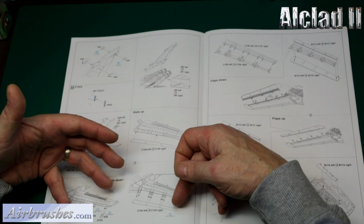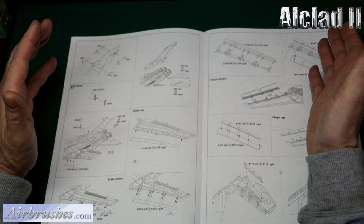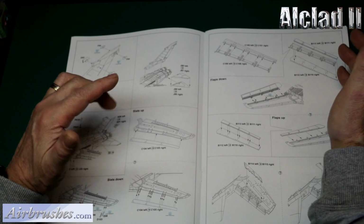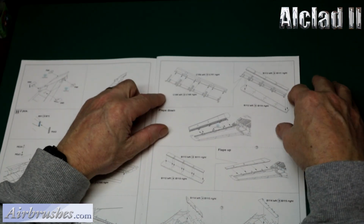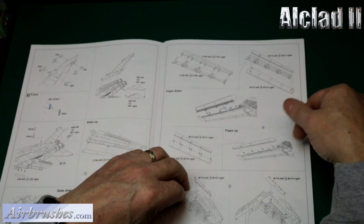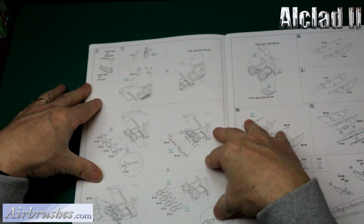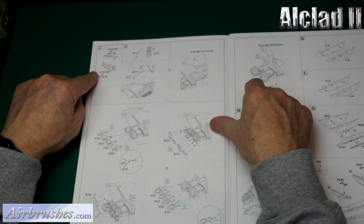You can have them up or down. Again, it can look incredible with the slats down, the flaps down and so on. Lots of parts to mess around with. These do fit lovely. Just be very careful when you take them off the sprue. Again, you've got more slats, flaps going up or down all the way through this section. You've got your spoilers going on, up or down.